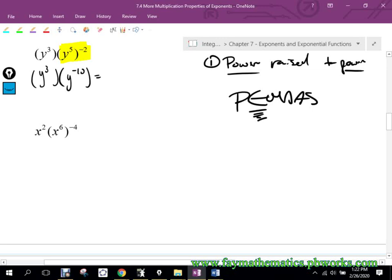Now here's where it gets, yeah, that's what I said at the beginning. By themselves, these properties are not that bad. But here, we have this power to a power property, the new stuff today. But now we get to this stage, and now we have to use what we learned 2 days ago, right? So now I multiply like bases. You're going to add the exponents. So y to the negative 7th.